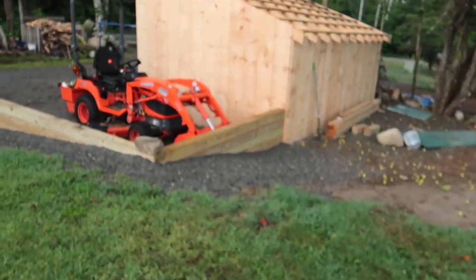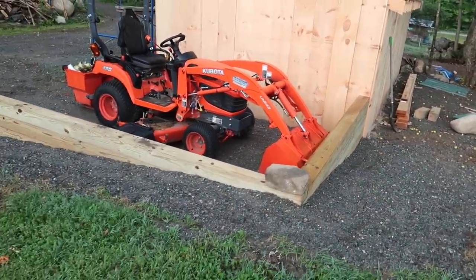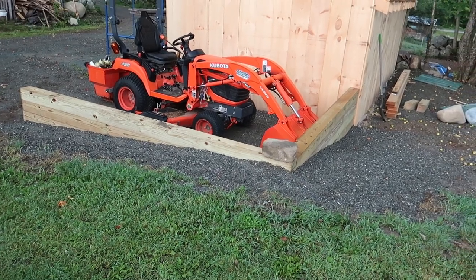Good morning, modern steaders. I don't think I ever showed you, I went back out and finished grading off and filling in by the retaining wall yesterday. I wanted to make sure the water ran away, so I got that done.